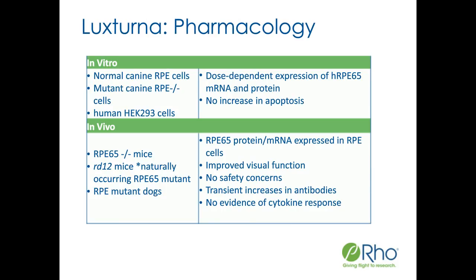Okay, I outline here just a few of the pharmacology studies that were conducted for Luxturna. They conducted in vitro studies in mutant and normal RPE cells, looking at dose-dependent expression of the mRNA and protein, and they did some in vivo studies in mutant mice and dogs. And here they did incorporate a few safety endpoints into their pharmacology studies. They looked for increases in antibodies, of which there were not many, just transient, and any evidence for potential cytokine response.